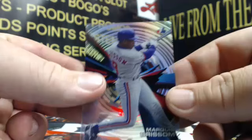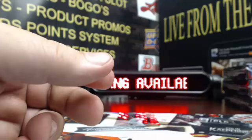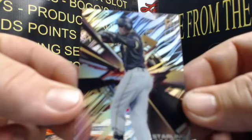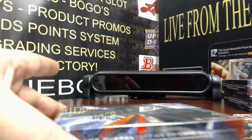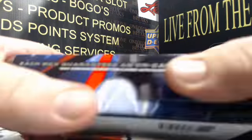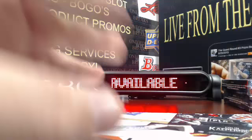All right, we've got Marquise. Little spiral diffractor, Marquise for Washington. And Marte Blitzberg, Andrea J. There you go. Another nice card for you there. We got 3 boxes left, guys. High Tech Baseball. 3 boxes left. Through nine, I'd say we're doing pretty good. I don't think any of the Spectra football has sold at all.